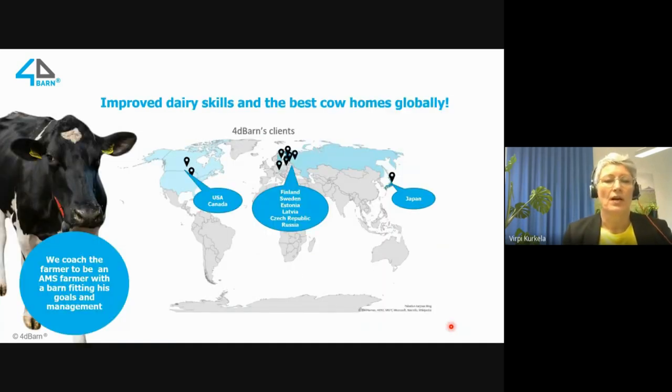First, a few words about us, 4D Barn. How can you say it? Simply, we design barns. That is what we do. But we have a unique way of doing it. We don't just deliver layouts, even though people want a layout and they need a layout, of course, to build a barn or renovate the existing one, or other buildings like calf houses or facilities for heifers. We coach farmers. We want farmers to learn how to use the building and really think about the management.